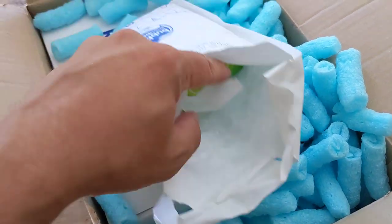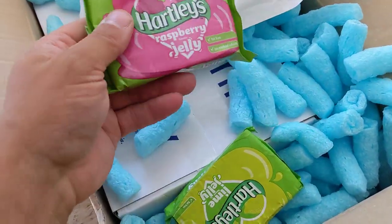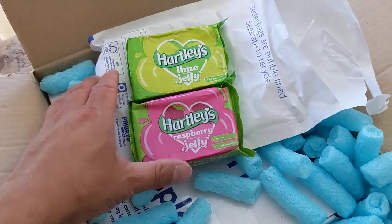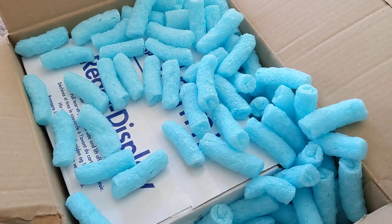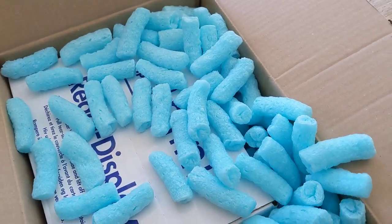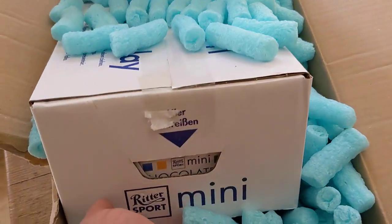Well, that's my green jelly. That's my jelly. Raspberry and the official green colour. So that seems a bit excessive, though, to go to all this effort to send me some jelly in the post. But thanks to Rod for that. Right, what is this? What is this?